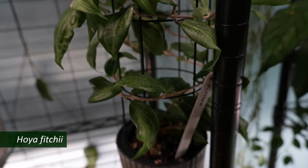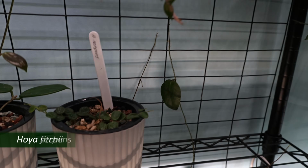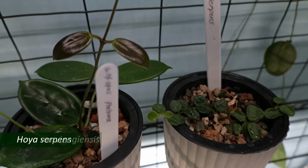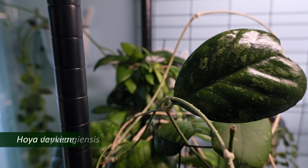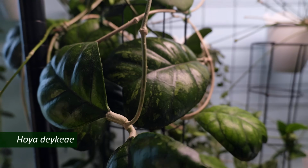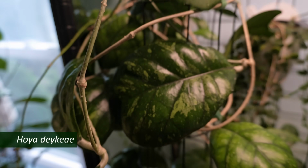In this front corner, we have Hoya Ficci, which has finally decided to be happy. And my new Hoya Serpens. And next to that, my new Vanviengiensis, which is putting out a major vine. And that means that it needs a trellis. In the front row of that same shelf, I have my Hoya Daikie, which has just become a favorite. I love the variegation, I love the leaves, I love the size of them, everything about them makes it a favorite.